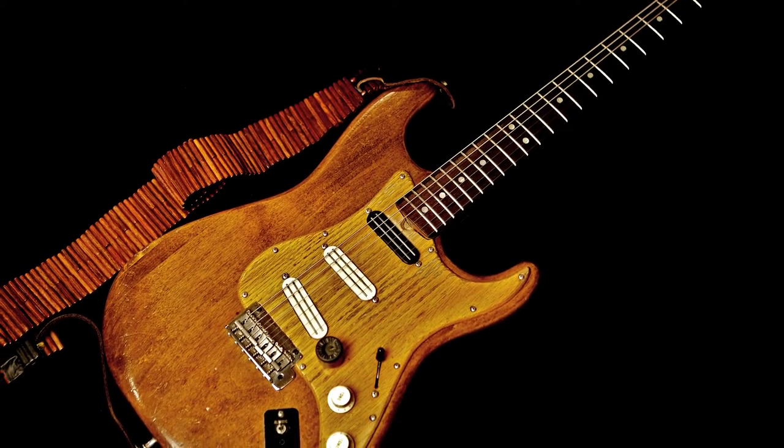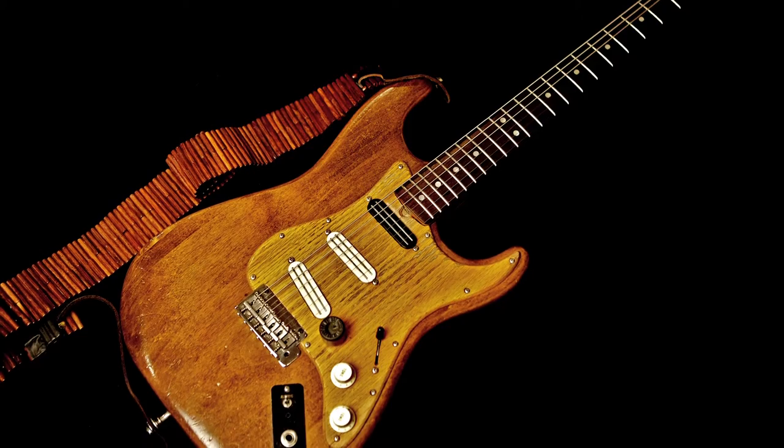I got the guitar you always see him playing with the E Street Band, his other Fender, where the guitar strap is all made out of little pieces of wood. It's just the coolest strap I've ever seen.